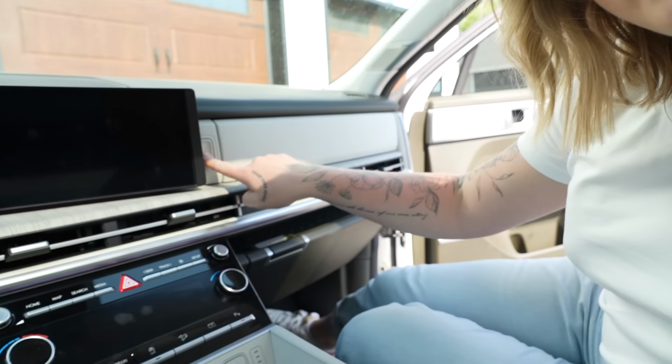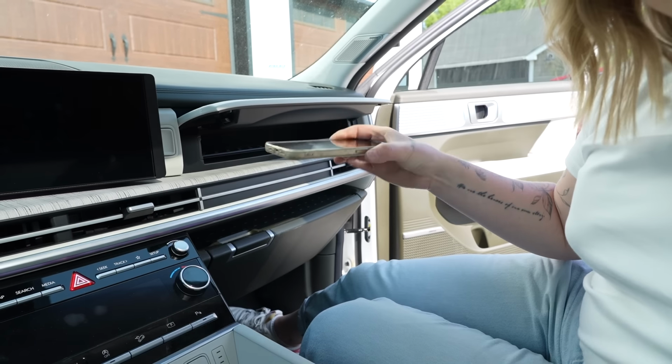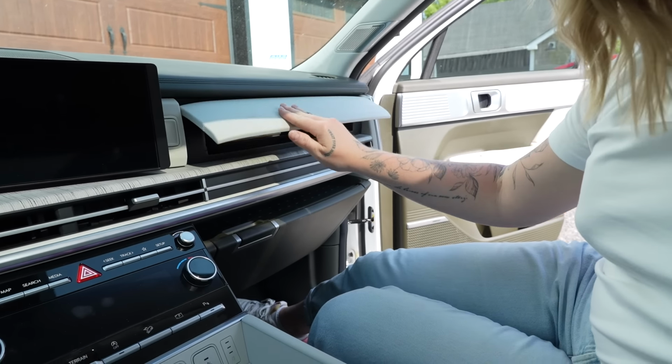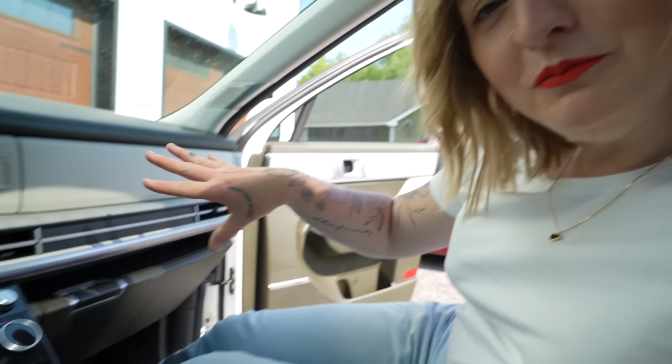So in this vehicle is a little cubby right here that you open up. Look at that, there's my phone. You put any object in here, you close this up and you press the UVC on it, and a little blue light comes in there and kills all the germs on your item that's in there. Like, what? I love this. I think it's so cool.